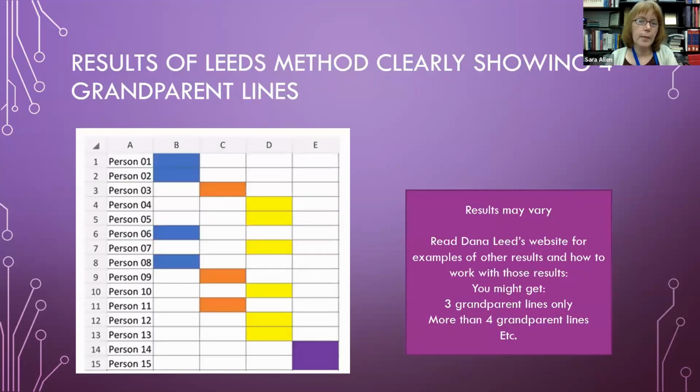But this is what the leads method would look like if it works well. So this would be your spreadsheet. These are your DNA matches over here, the 1 through 15. And the color coding is what you're doing according to the instructions on Dana Lead's website. So in this case, the person's matches nicely divided into 4 groups, which we think probably are the 4 grandparent lines. But your results may vary.